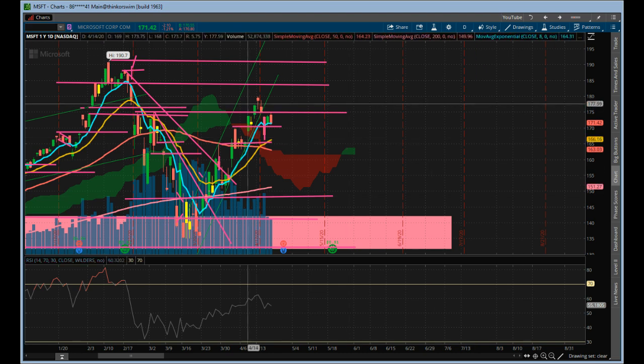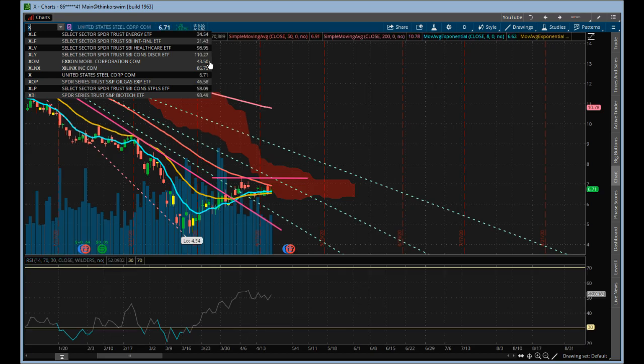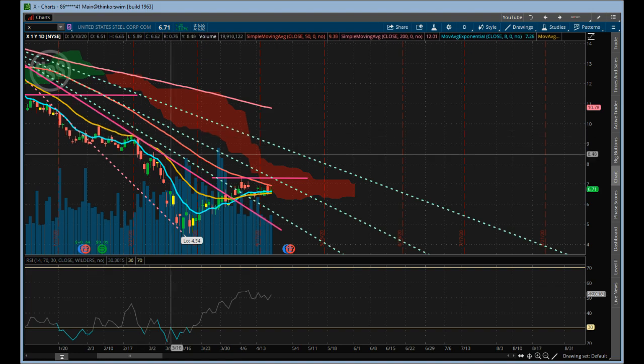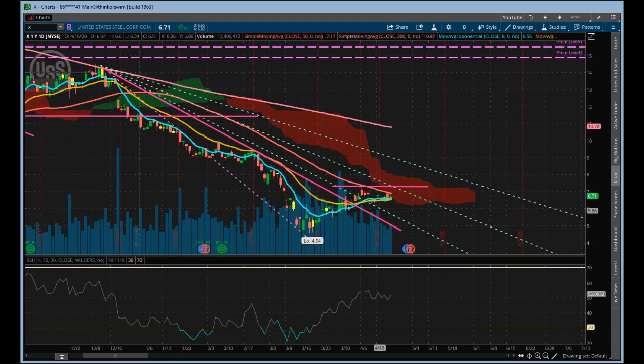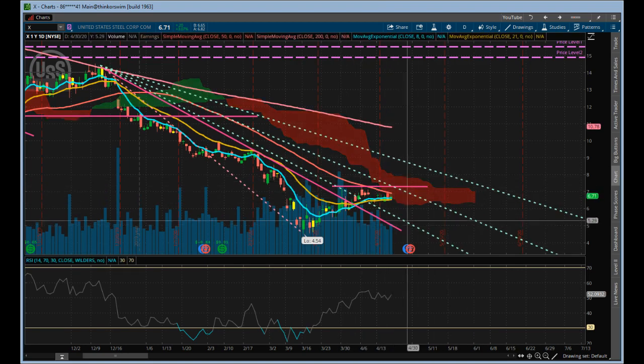Zenful, what's going on? Thoughts on X, US Steel? Let's take a look. X marks the spot, right? Well, let's see if we can get over this pivot level right here. So here's that macro trend line on X. Here's your first breakout layer. There's your pivot, right? So it's got to close above that. Getting pretty close to earnings right here, so it could be interesting.